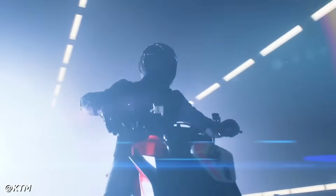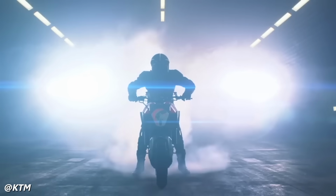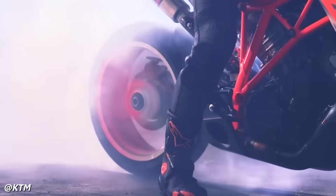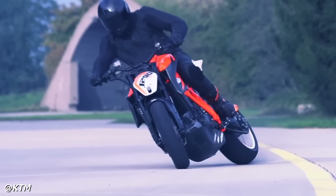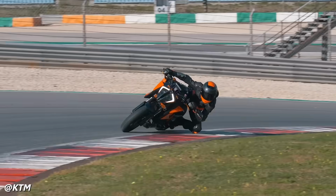The first generation was sold as a completely raw and analog machine, making no use of technological safety nets like traction control, launch control, wheelie control, nothing. It was just an insane monster of a bike. I've had the chance to sample a 2015 version. It's insane. The 1290 was updated in 2017 and again in 2020.